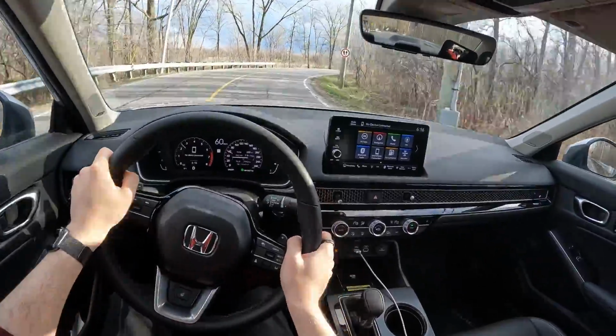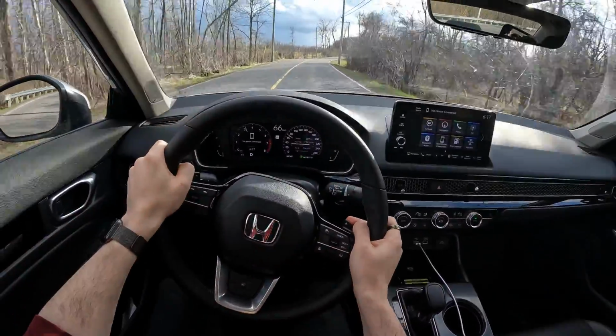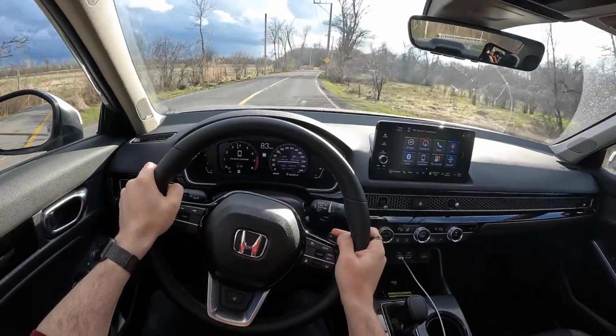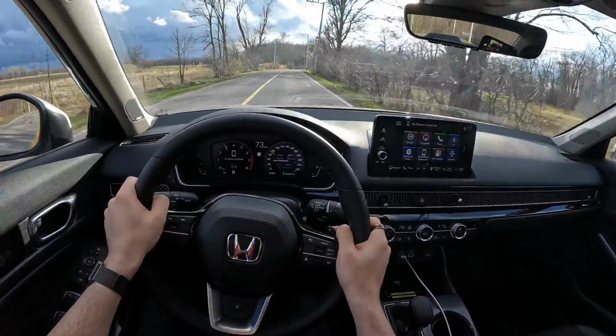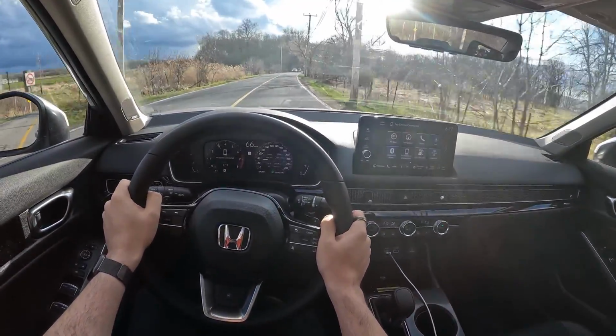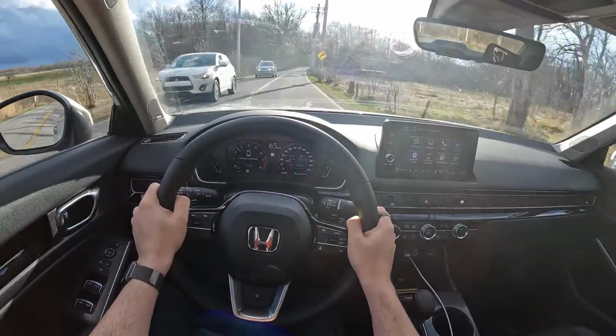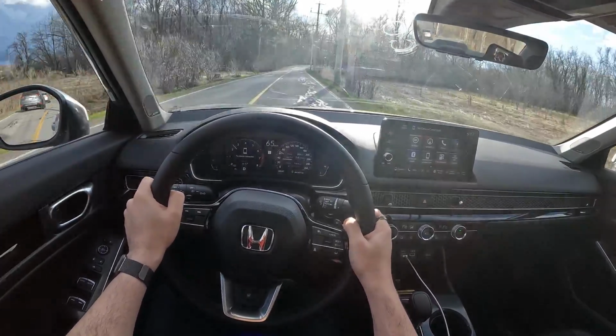You know, crap it into the corner, ram it in there, accelerate out of it, a little bit of understeer. That's fun. That's really, really fun. It's just a great little handling car. It's such a nice thing, especially when it's a nice day out and you've got a bit of twisty roads here. It's fun.